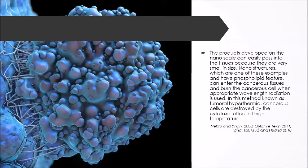The products developed on the nanoscale can easily pass into the tissue because they are very small in size. Nanostructures, such as nanoshells, which have a phospholipid feature, can enter cancerous tissue and burn the cancerous cells when appropriate wavelength radiation is used. In this method, known as tumoral hyperthermia, cancerous cells are destroyed by the cytotoxic effect of high temperature.